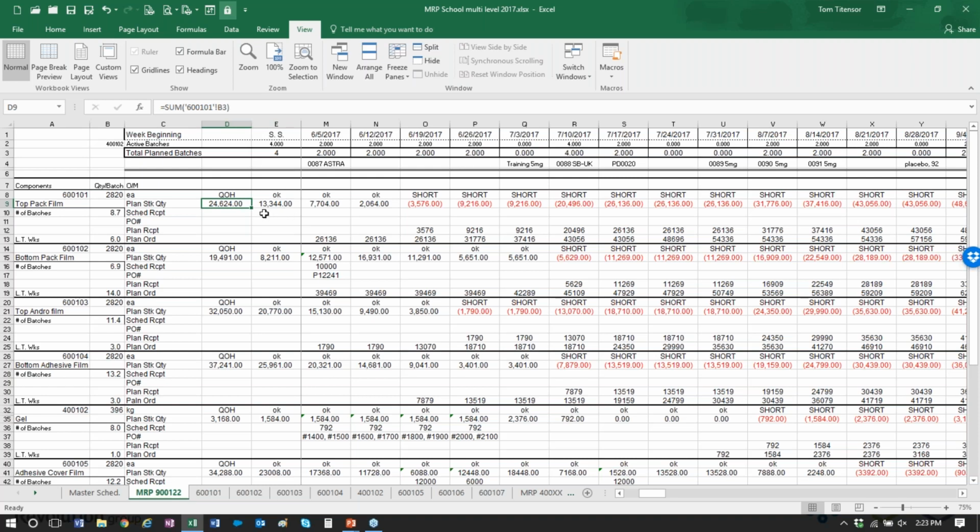Then we'll come down here and we'll have 13,000 some left, and we can then produce another 2 batches and we'll have 7,700 left. Another 2 batches, we're down to 2,000 something. Oh, we've got it. Now this one, we can't do all 2 of our batches. We're going to be short. And so it shows us that.